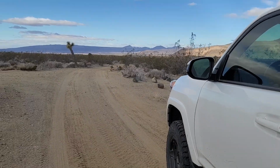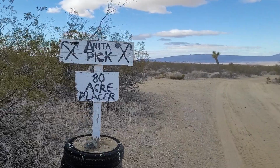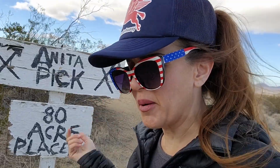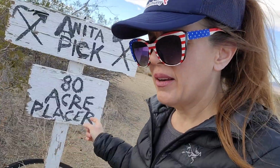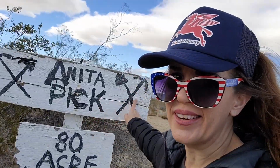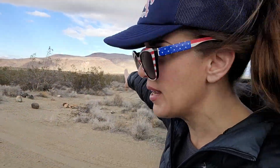Okay, so when you're first driving into this lonely prospector's homestead site, there's this sign that says, Anita Pick, 80-acre placer. Okay, my understanding of that is there's two kinds of mining, hard rock mining and placer mining. And placer mining is like what they did back in the California gold rush days, panning for gold in the river. I guess you can placer mine without water too? Huh? I don't know. But I did think this was kind of funny. Anita Pick, and then he's got the classic shovel and pick across. Hey, I noticed too, driving over here, there's another little tiny cabin just over there. Let's go check that out before we leave.